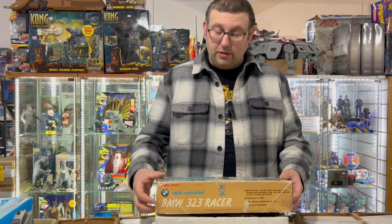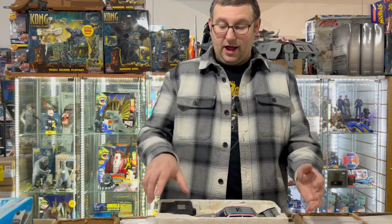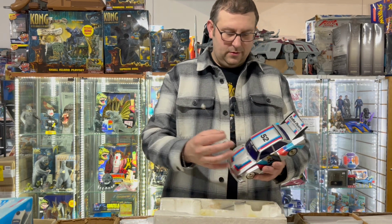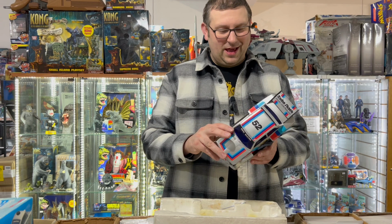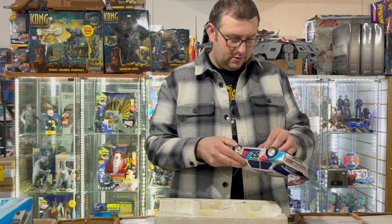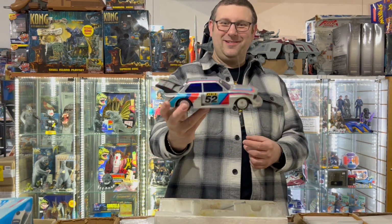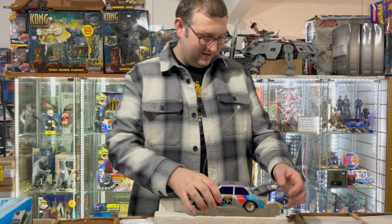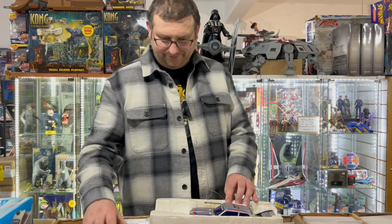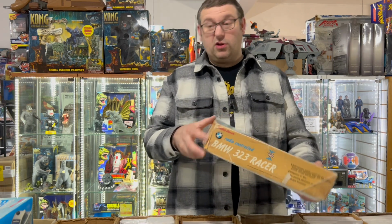Another one, BMW 323 Racer. Oh, there's that. Again, it's a Radio Shack, but on the controls, it's labelled as Tandy. Now this one looks like it might have been played with, but still fairly good condition. It's got the Radio Shack branding on the car. Yeah, contacts are very clean in there. Fasten that back up. Yeah, that one's definitely had some play, but it's a nice looking one. And it does have the aerial there for the handset. Overall, box seems to be in reasonable condition as well.